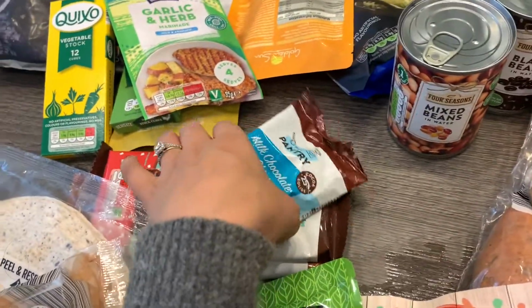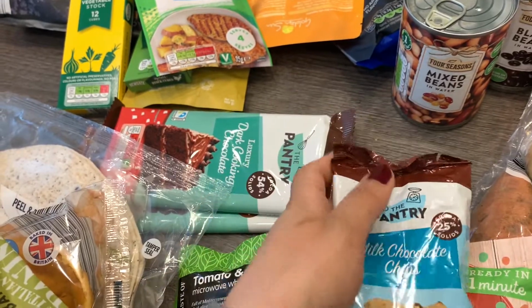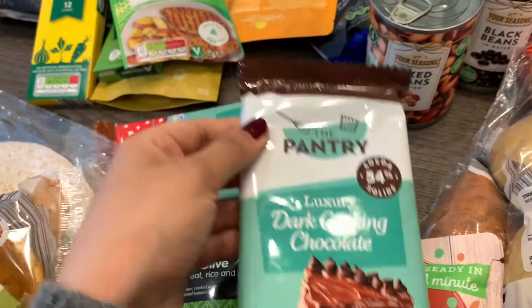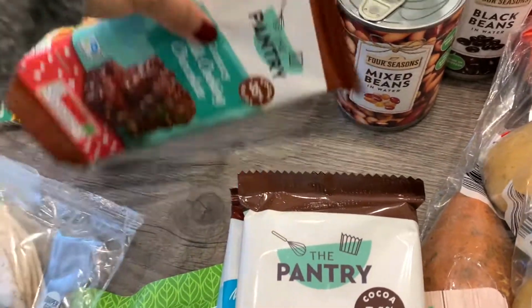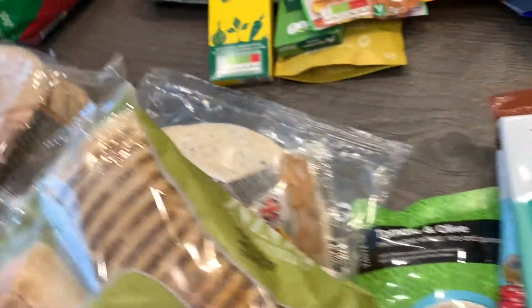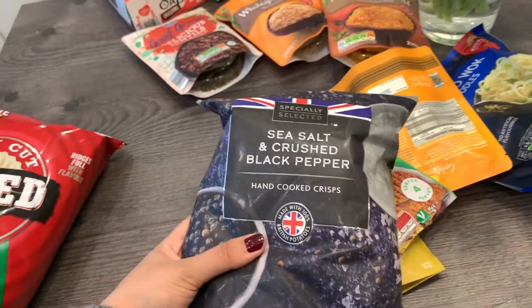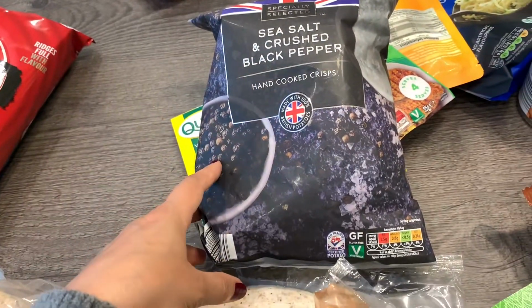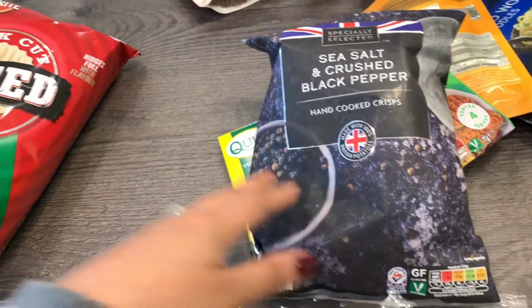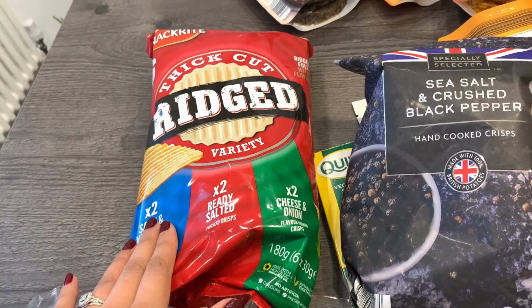And then lastly, I picked up some milk chocolate chips, a packet of dark cooking chocolate, and also a packet of milk cooking chocolate. And I also picked up a packet of sea salt and crushed black pepper crisps, and a packet of these crisps also.